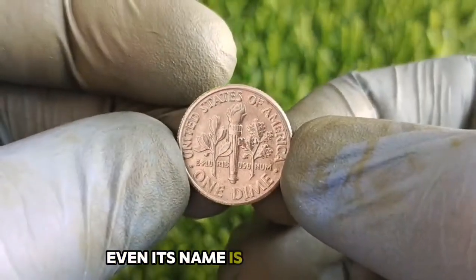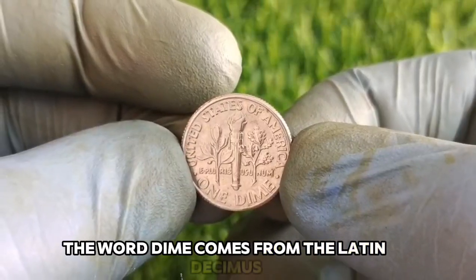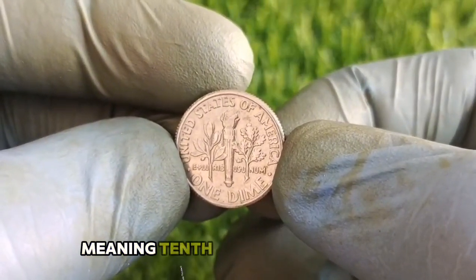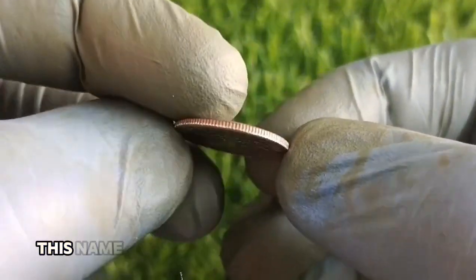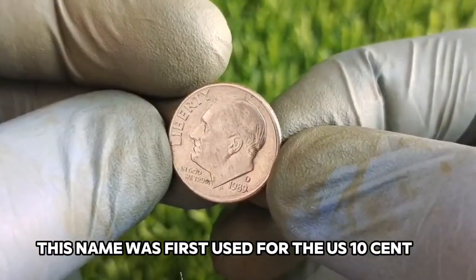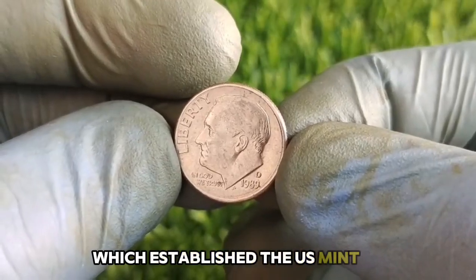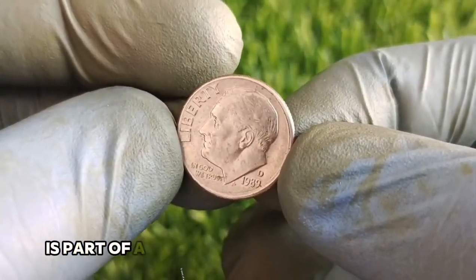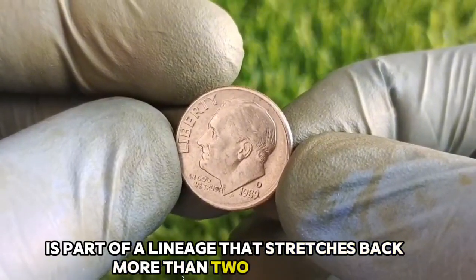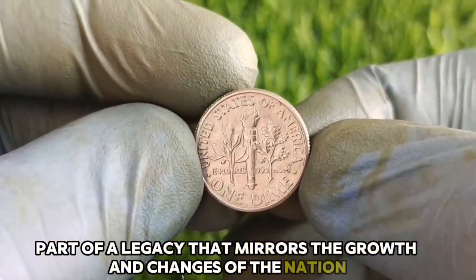Even its name is a curiosity. The word dime comes from the Latin decimus, meaning tenth. That's because it represents 1/10 of a dollar. This name was first used for the U.S. 10-cent coin in the Coinage Act of 1792, which established the U.S. Mint and outlined the nation's currency system. The Roosevelt dime is part of a lineage that stretches back more than 2 centuries, part of a legacy that mirrors the growth and changes of the nation itself.